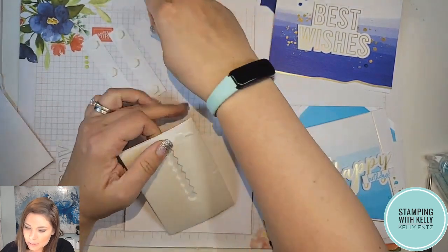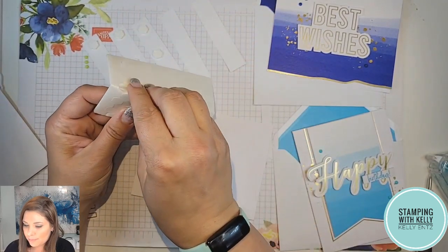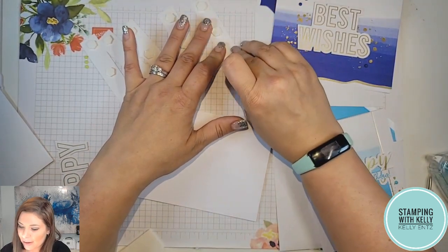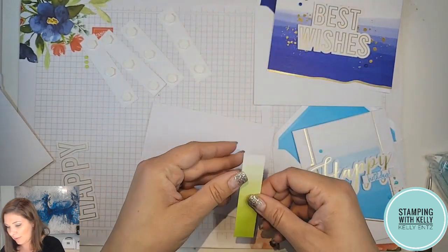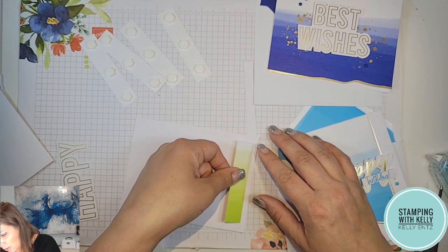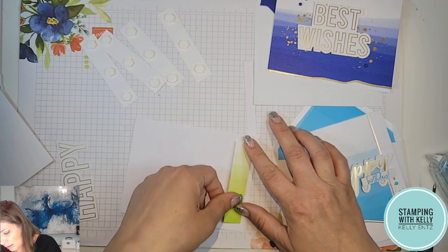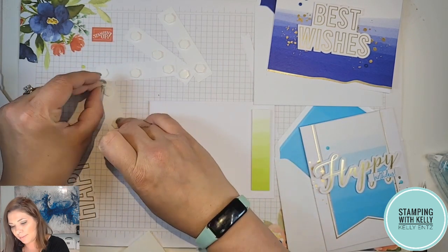So now I have a little tip for you. I hope this works for you. And if it doesn't, then you just find a method that works for you, okay? Because it's a way of centering these five pieces. I'm using a lot of dimensionals. Maybe you've never seen me use this many dimensionals on a card, hey? So I'm going to go kind of close to the side here. Just like that. Okay, and then I'm going to go equal on the other side.